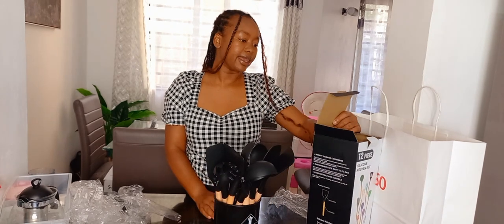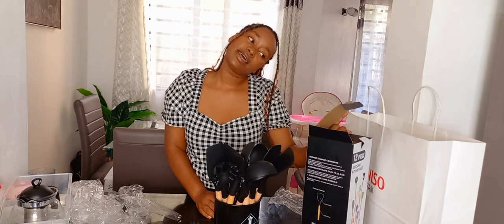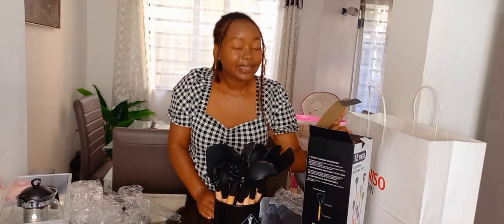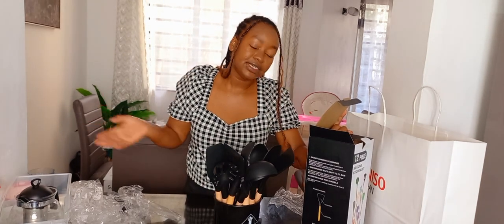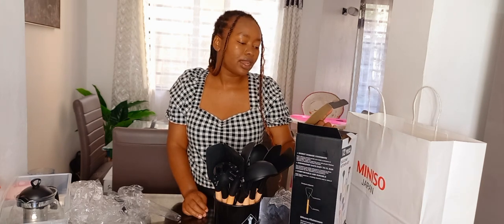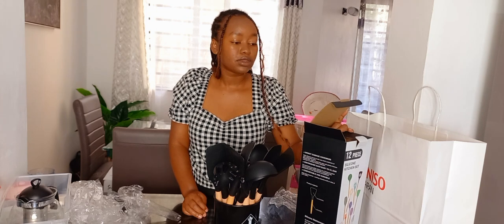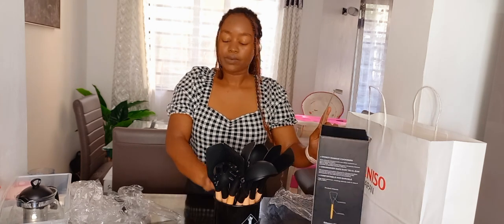So there, guys. Also, the set comes in a lot of colors. There's black, dark gray, dark green, pink, purple, light green, and red. So I was definitely looking for the black one. They don't have white, I thought there was white. So there's no white. Okay, black. So I went for the black, guys.